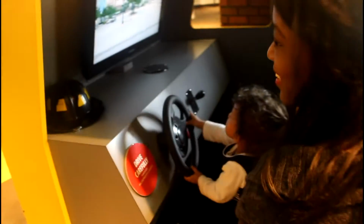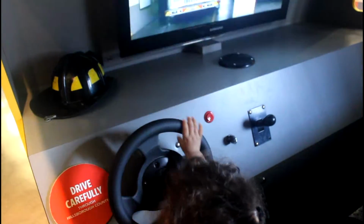Whoa. There you go, Ellie. Go, Ellie, go. Go save those people. You got them. You got them, buddy. I love how they got actual firefighter coats. She's like, I don't need this. I got some rescuing to do.